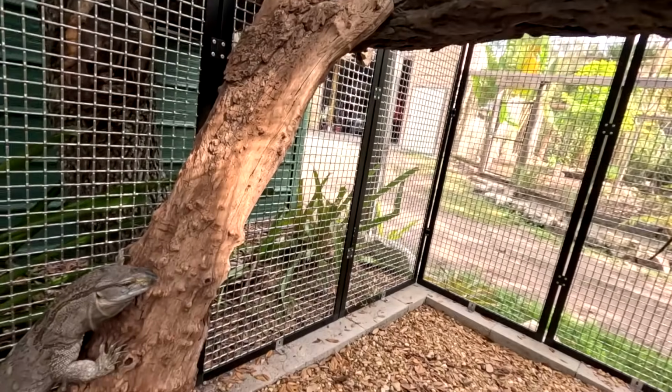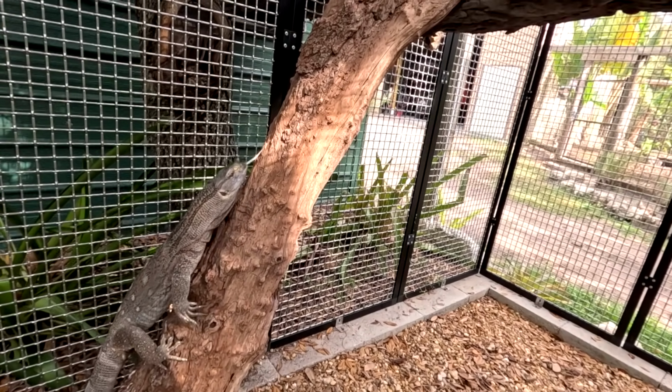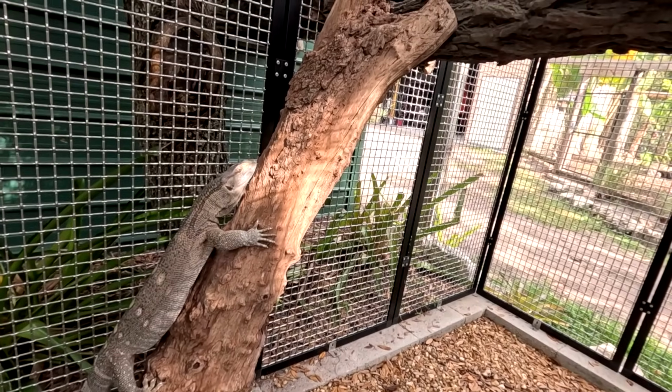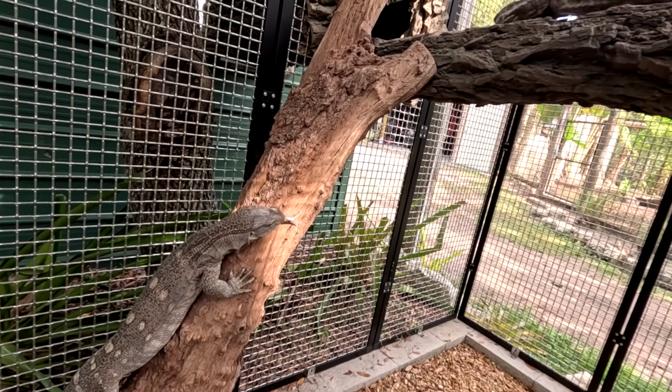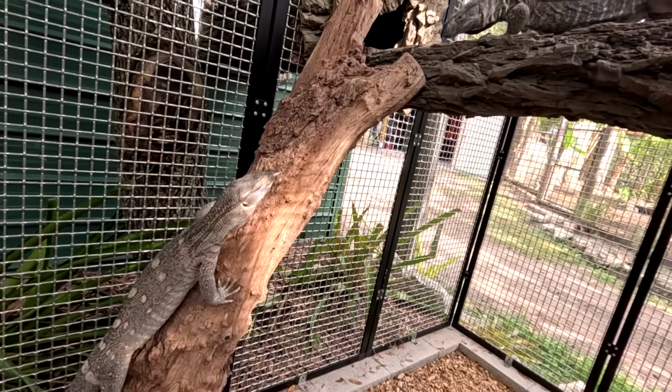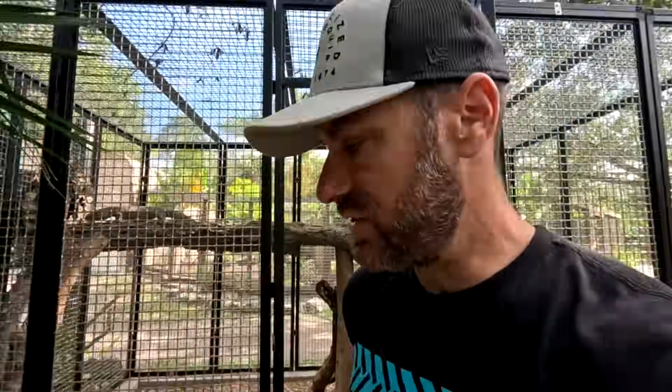But again, this is how I like to do it. I get in, hang out, make sure everybody's happy and healthy. Got a nice warm day on tap, and they're out exploring their entire enclosure. I do want to get in there and check out, just to see if they ate those crickets. It's always good to double check.